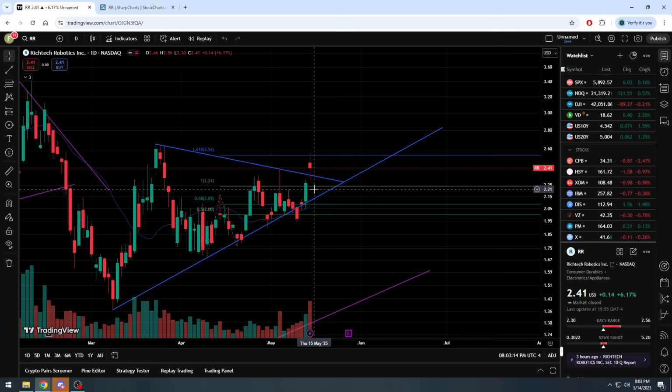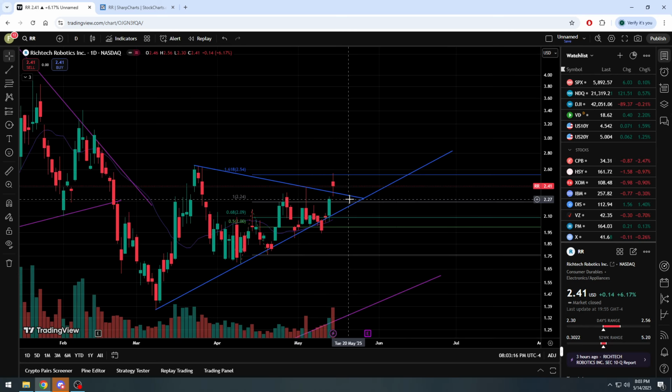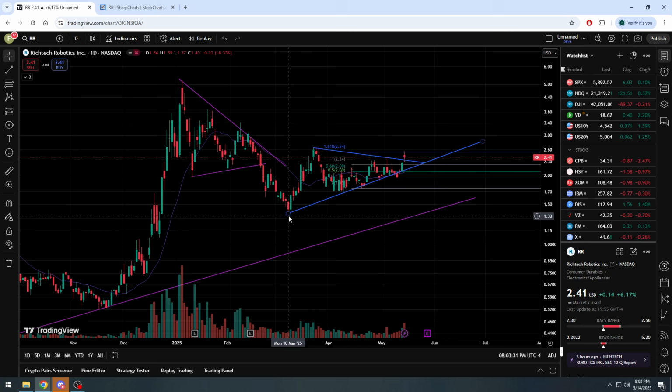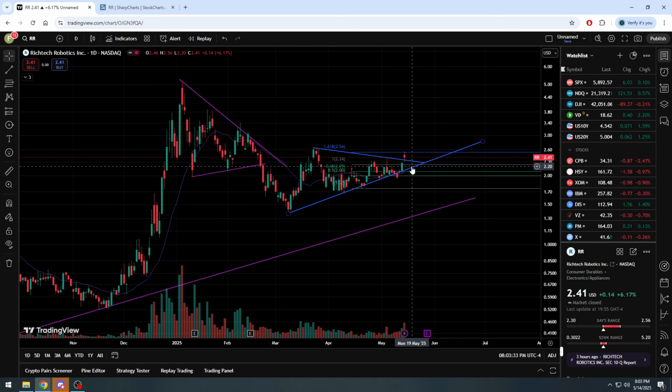But I do believe, in my opinion, that we potentially just hang out and then we break back down to the downside, maybe 1.75. If we do completely drop to this trend line, it would basically be the previous low of about 1.37. So that actually might be an interesting play too if you're looking to trade it or potentially even get in at a cheaper price, right?